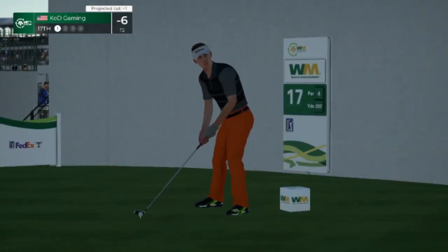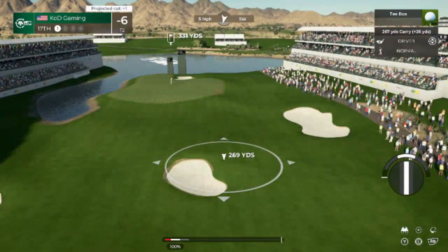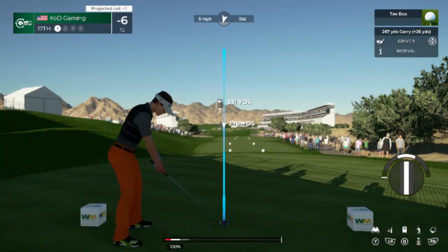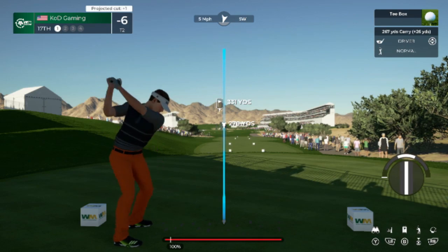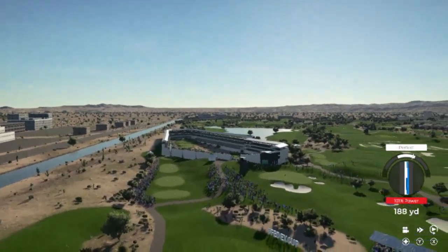The penultimate hole at TPC Scottsdale is an absolute beauty. Do you go for it or lay up? A drive here that's just slightly pulled will find the hazard to the left. But if you're short right, a chance to get up and down for your birdie and really push for the title. Now, this one looks to be heading down the runway.